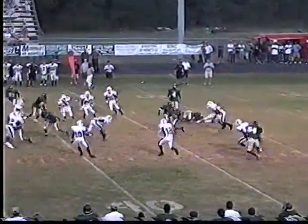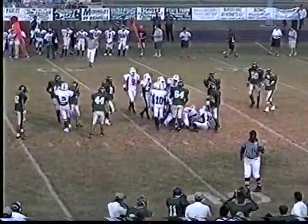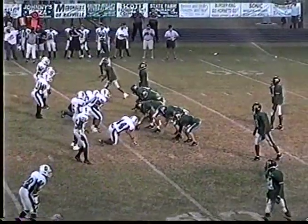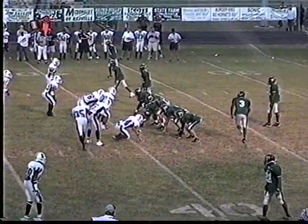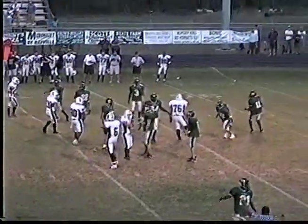The hole broke down. In the slot out here, trips to the bag, motion to either side. I don't want to send the formation to the far side. Motion on them.